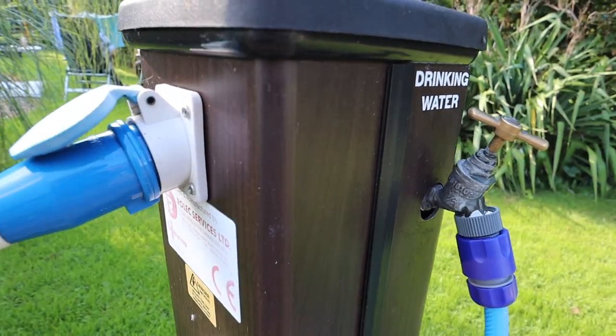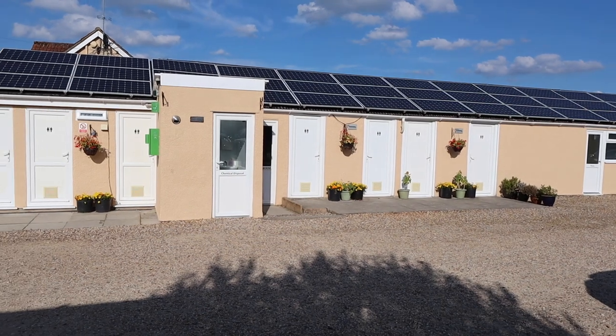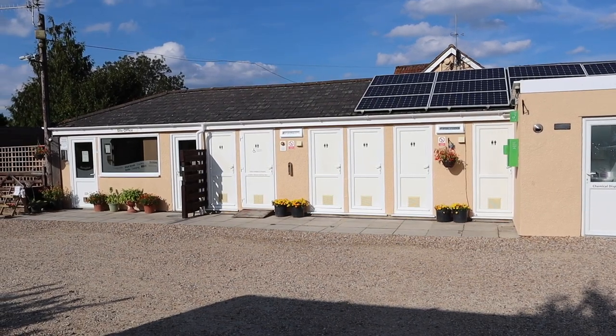You've got your water and electric and your grey waste point over here. Toilet and shower blocks over here, they're all individual cubicles. Some are bigger than others, but they're all immaculately clean and very well kept.